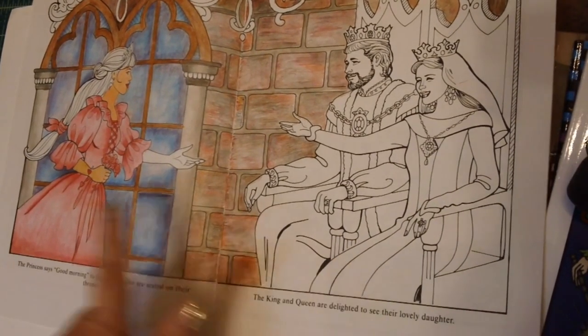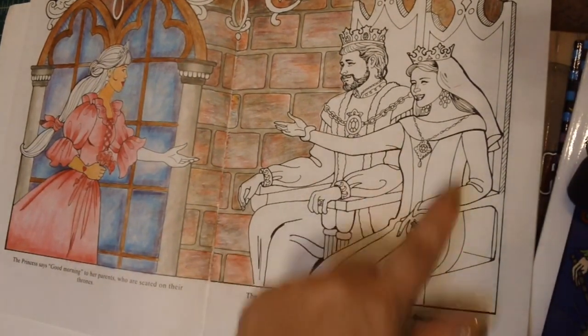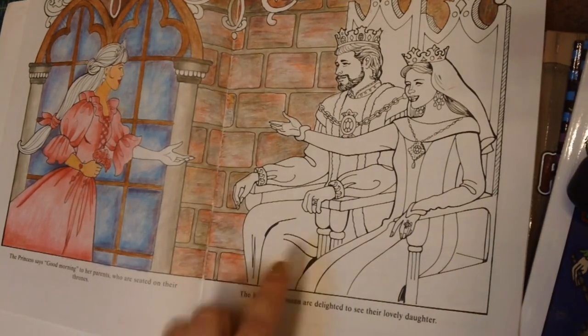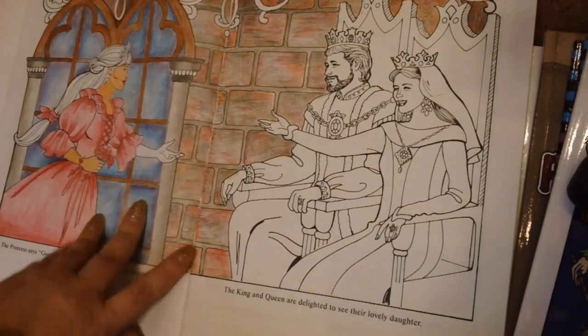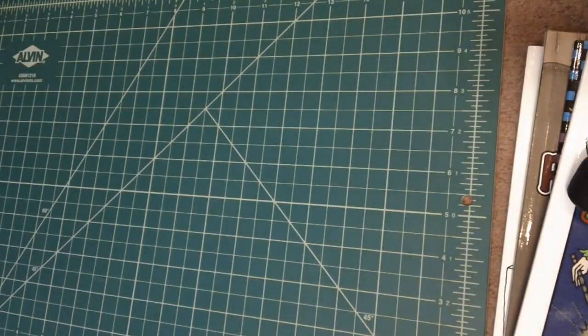So this is a work in progress in the Princess book. I'd say maybe a little bit over half done on it, but I still have to do this part over here, still got to do the skin tones and stuff. After I got done with the color and gab on this one with you guys, I spent a good part of an afternoon just working on this one, but I still got quite a ways to go before getting that one done. So that's what this one looks like in the Princess book.